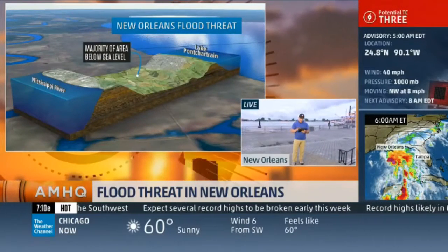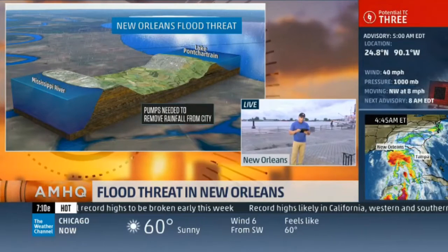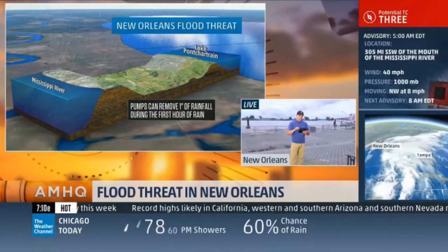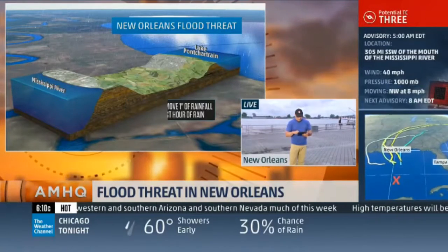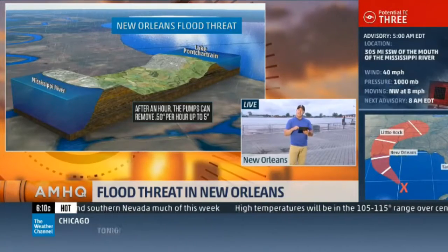Let's talk about this system here a little bit. Again, 8 feet below sea level, the pumps are needed to remove the rainfall from the city, because when it does rain, especially at an inch an hour, it floods the city. It just fills up the bottom of the bowl. So the pumps can remove the first inch of rainfall over the first hour. After that, the pumps can remove about a half inch per hour up to 5 inches.